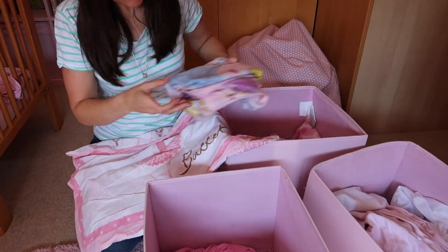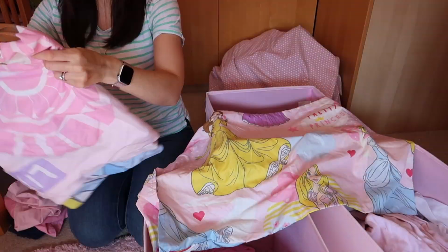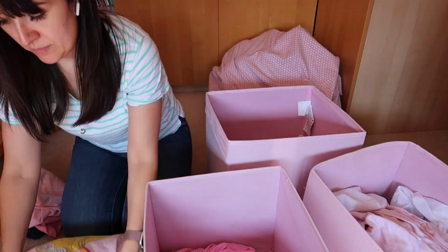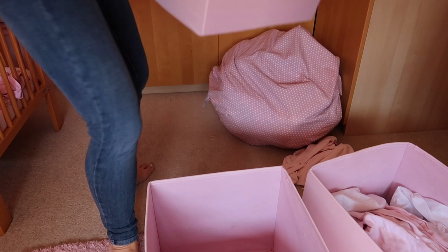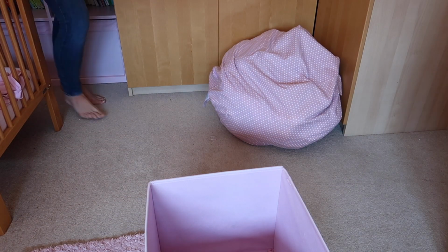And like I said, I do like to store the sheets and the duvet covers inside the pillowcase. It's so easy to grab that, and you just grab one ready done set and you know you've got everything that you need.